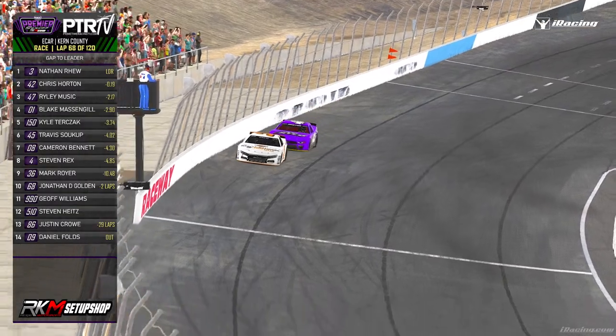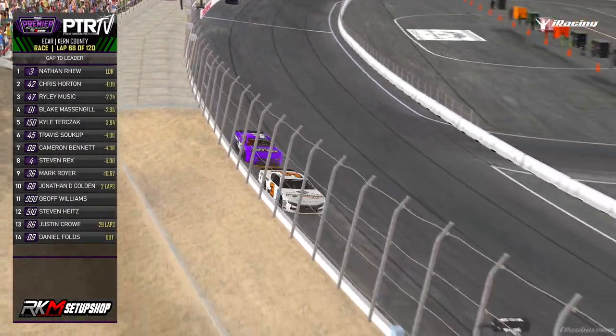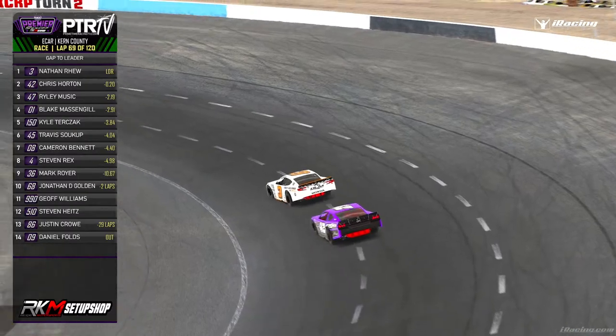Yeah, that is the nice thing to see, that they kept it together, kept it with each other, and kept things moving. Blake Massengill is a driver that I know has a lot of skill.